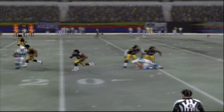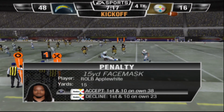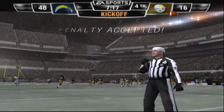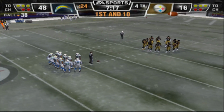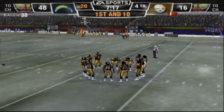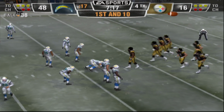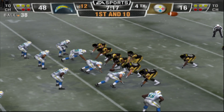Sanders will get it at the 6. Legs still turning. And that one should be on the defense. Personal foul. Face mask on the defense. Number 90. First down. And the defense gives up some free yards to the offense. And Gus, I always thought defensive penalties were so much more deflating than offensive penalties. You know, as an offense, you get a chance to make up for it. On defense, though, usually it's big yardage and automatic first downs.